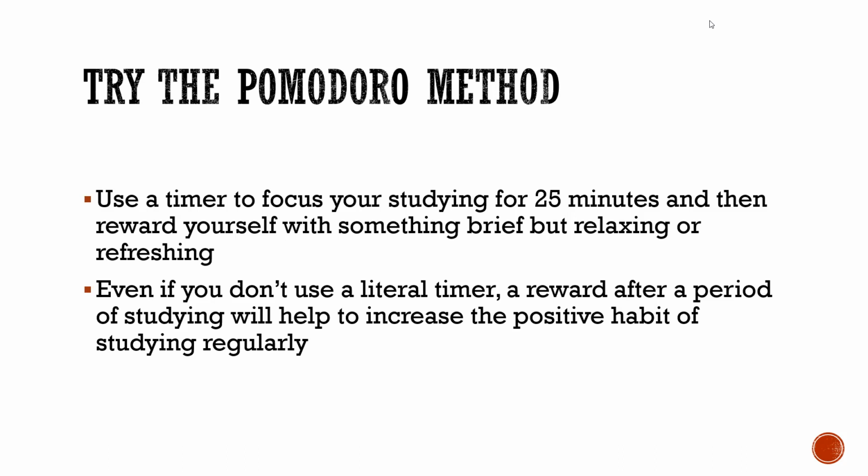Even if you don't use a literal timer, a reward after a period of studying will help to increase the positive habit of studying regularly. Rewards work.